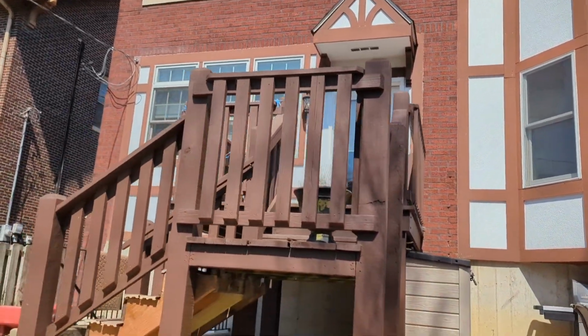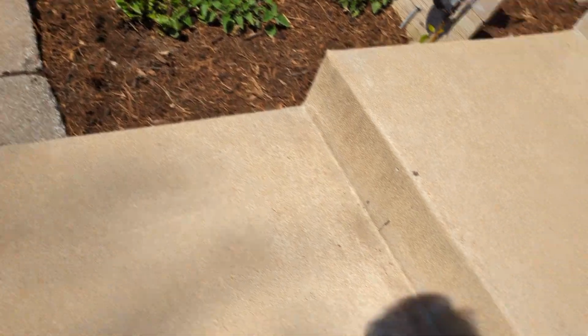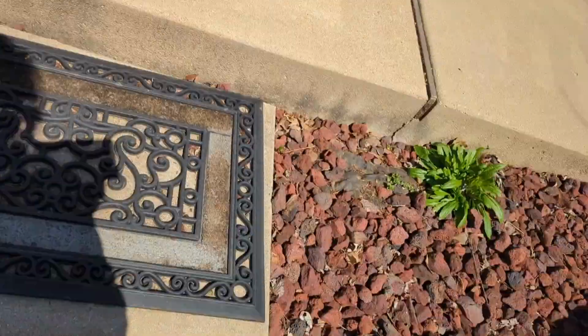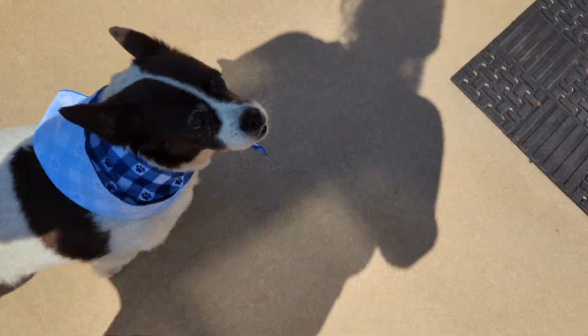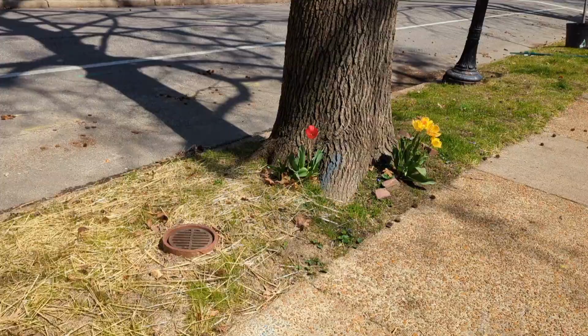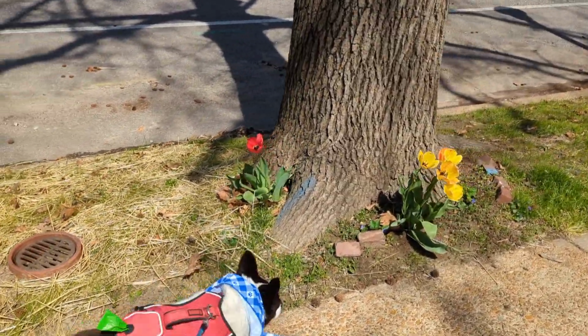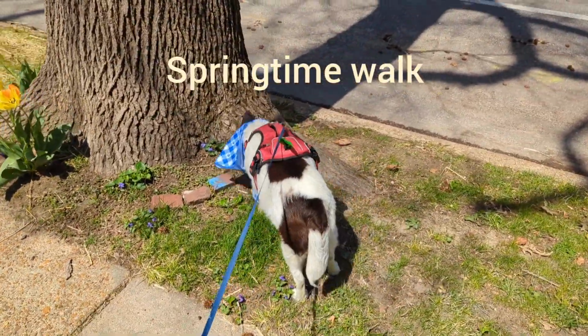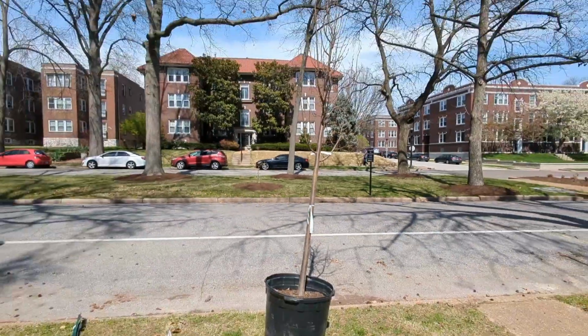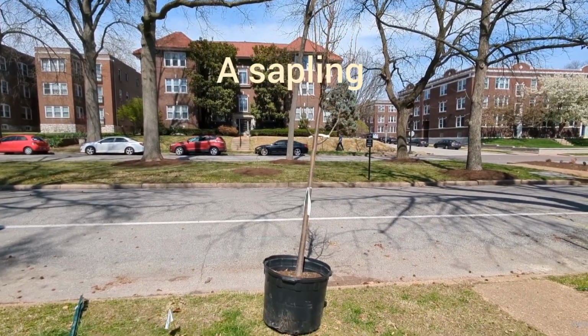Peanut is by the back door. Bless you. A new tree is going to be planted here, it looks like. Very nice.